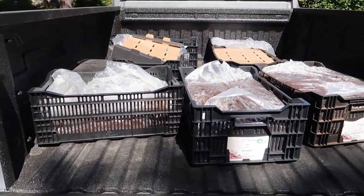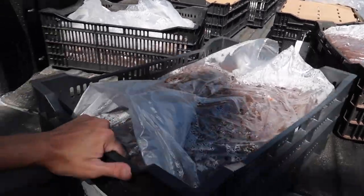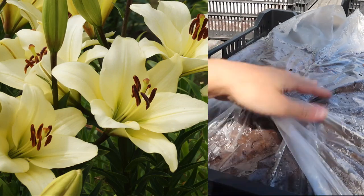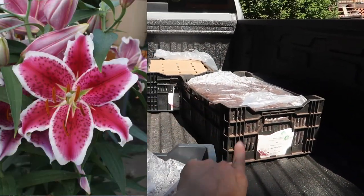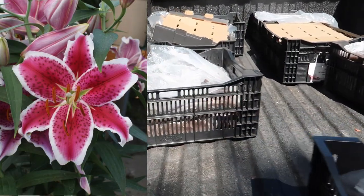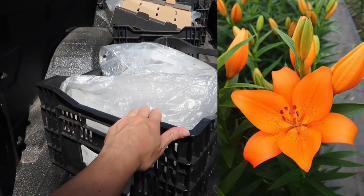Okay, here are the bulbs. So this crate here, this is 300 lily bulbs. And these are the courier lilies. Then I've got starfighters over there. Those are so pretty. I know they're a little bit shorter than the stargazer lilies. They're supposed to be a little shorter, but they're really similar. And then here, these are tressers. These are an Asiatic lily.